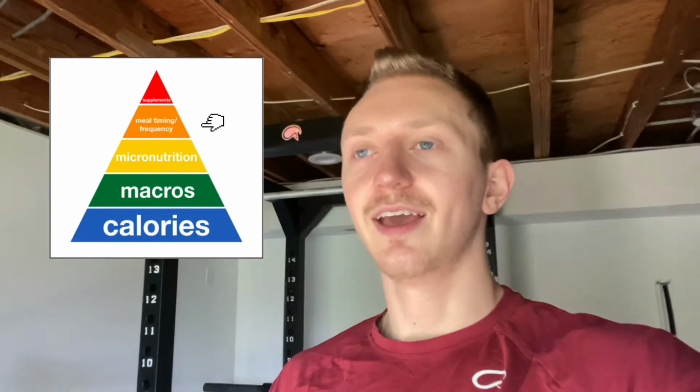So after you get your calories, your macros, your micros down, the fourth and fifth levels are the very last thing that you should really be concerning yourself with. Now, the fourth level of this pyramid is nutrition timing. Personally, I don't really see this as a big issue, a big thing that needs to be discussed too much. It's kind of self-explanatory, finding times that you like to eat breakfast, lunch, and dinner, or whatever you like to break your meals down into.